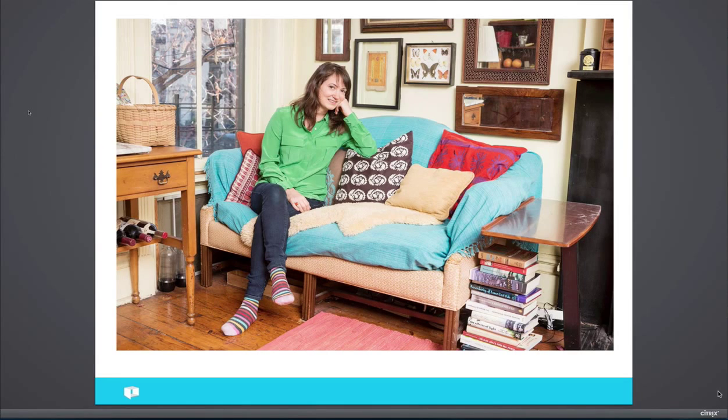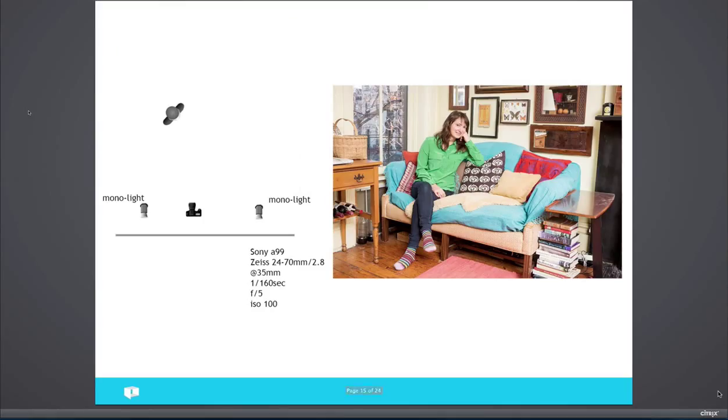And this is an example where the color checker passport is fantastic. Because if we go to the next slide, you can see I've just bounced two monolights off the wall behind me. And if you look at the wall behind her, you can see that it's yellow. So if you bounce a white light off a yellow wall, you have a yellow light.